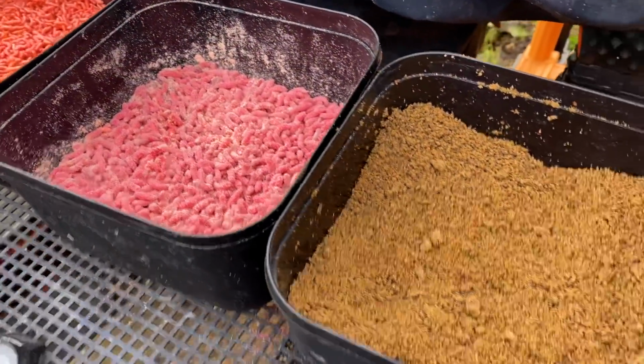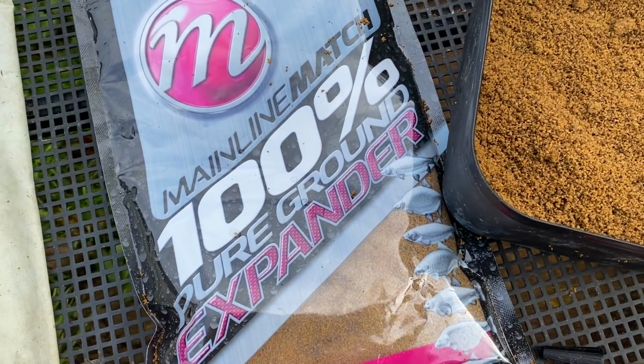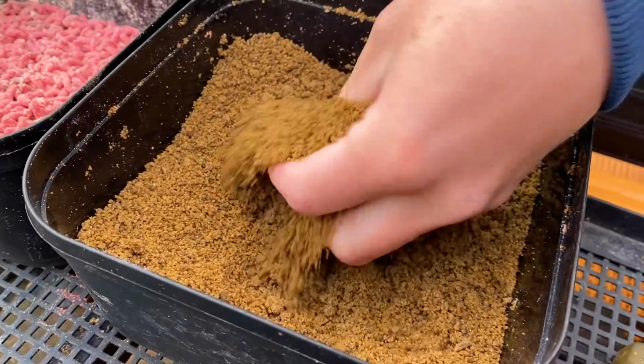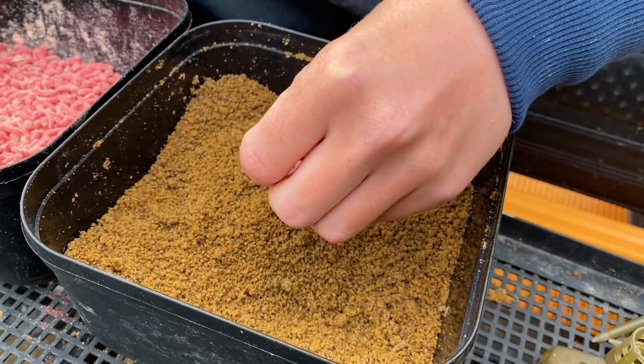So, Brenda, you've told me we're fishing maggot feeder today, but you've got some groundbait on your side tray. What's that all about? I've got a bit of Mainline Pure Crust Expander. Nice little fluffy groundbait, that one, isn't it? That's it. Just trying to recreate what you do when you're fishing the pole. You're just trying to make something happen on harder days like it is today, here at Packington Somers. It's really tricky. So just putting a little bit of groundbait in your maggot feeder.